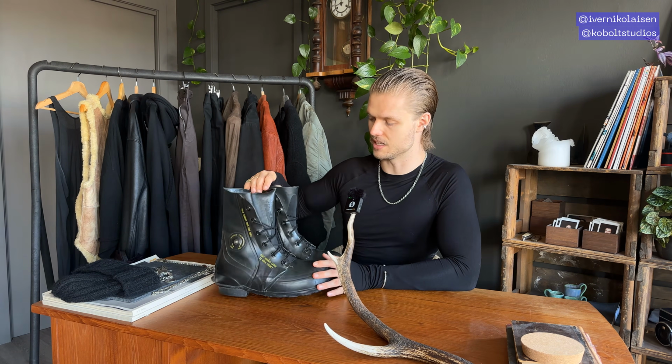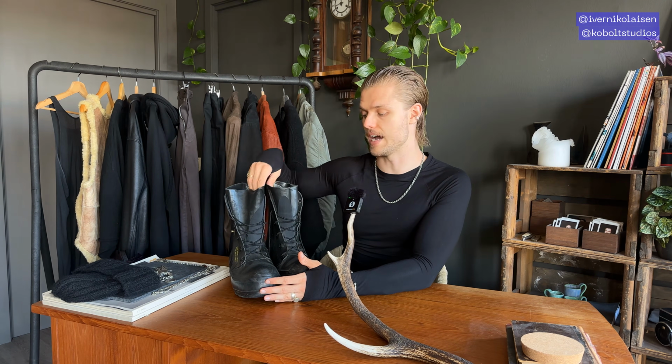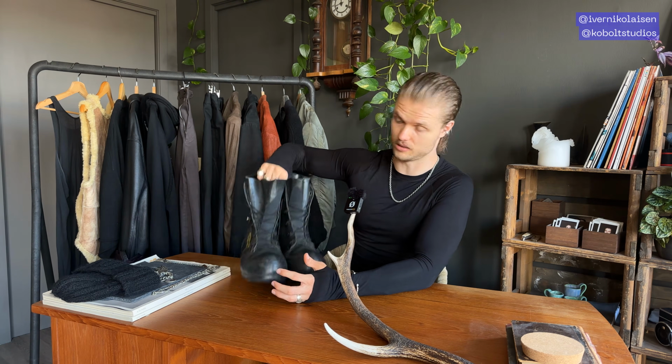They were and still are in pretty pristine condition. The graphics are still very much visible. Everything is intact, original laces. Could have bought them a size bigger, but they are absolutely incredible. These just fill out a pair of wide pants so well.